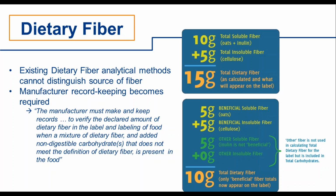We have a graphic here that shows the difference between the old regulations and the new regulations. Say you had a product previously that contained oats and inulin, which would be considered soluble fiber, as well as cellulose. All of those would have been considered dietary fiber on the old panel, so you would have had a total of 15 grams of total dietary fiber on your panel.